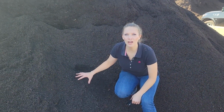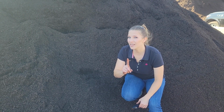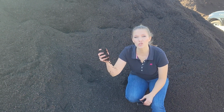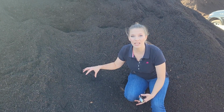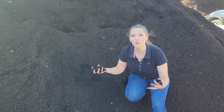Okay, so this is one of our final processes. This is single screened. And remember, I had said this leaf mold compost is double screened. So this is already extremely fine for a single screening. What happened with the single screening is all those larger pieces were taken out. And now it'll be screened again so that we have a really, really fine leaf mold compost.